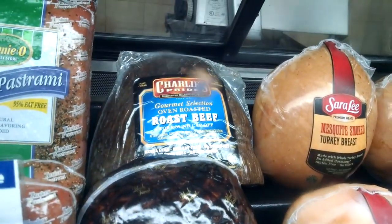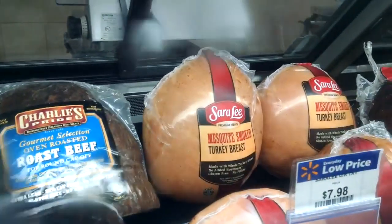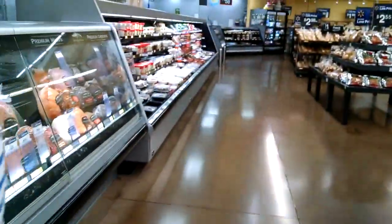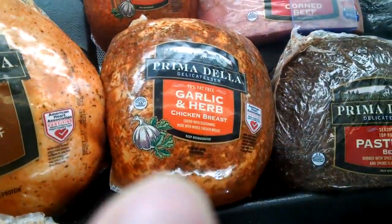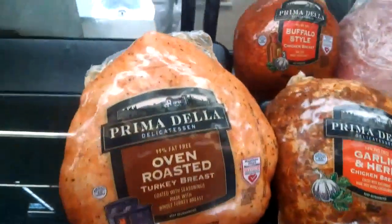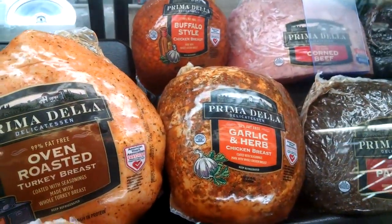Over here at the deli section, you'll see that this Charlie's Pride is gluten-free as well as Sara Lee. There's also some Prima Della products that are gluten-free, but they are not all gluten-free, so you'll have to check. And it's in tiny, tiny, tiny letters right there, gluten-free. And it's not on this one, so you will need to check.